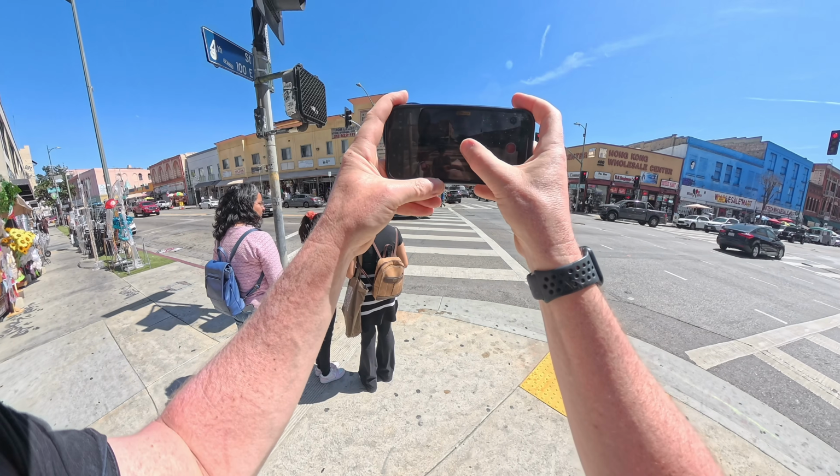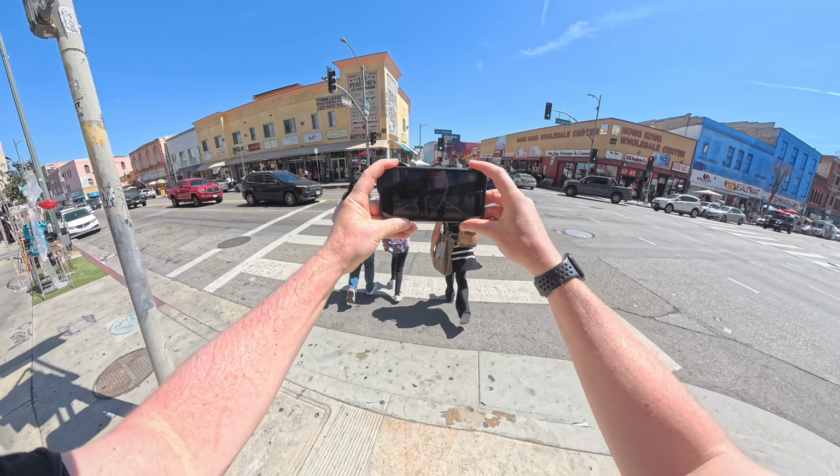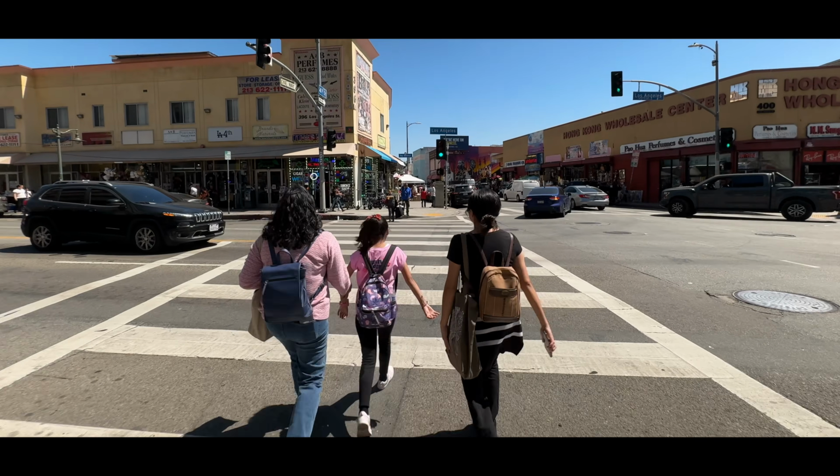Also, we've got a nice busy intersection here, plenty going on. Let's capture a smooth push forward as we cross the street, capturing all of the atmosphere of this location.